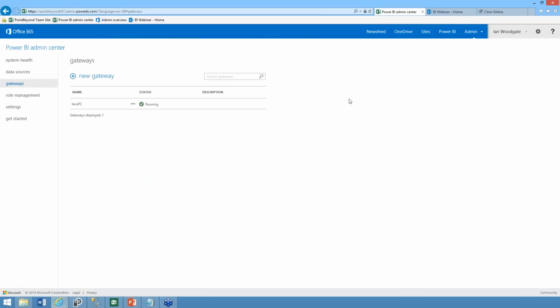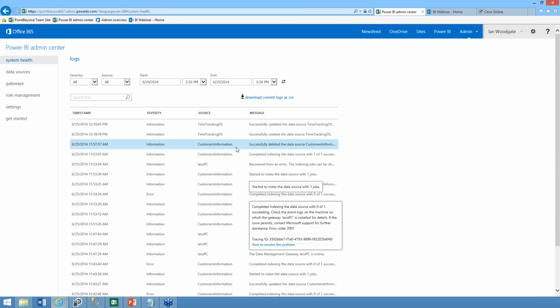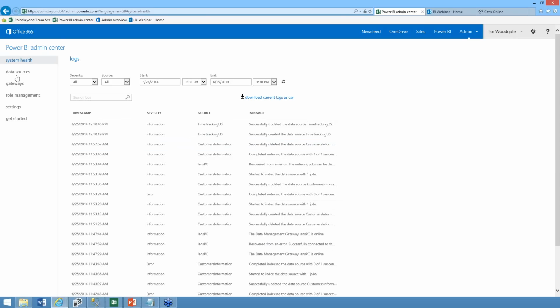One of the nice things I quite like about Power BI is it's quite intuitive to use. It seems quite well organized. Everything's very clear. It doesn't seem to be too much complexity. So we're in the Admin Center here, and you can see we've just got half a dozen tabs. We've got a general system health tab where we can see logs and information about what's going on.